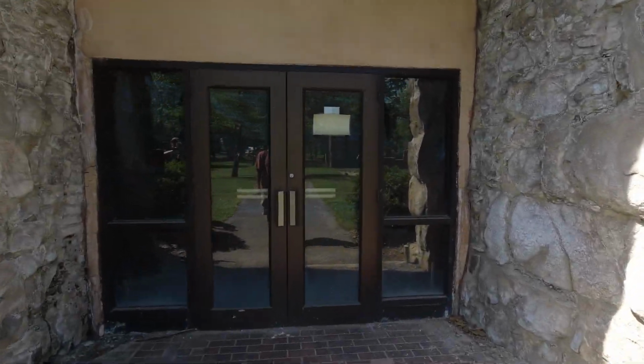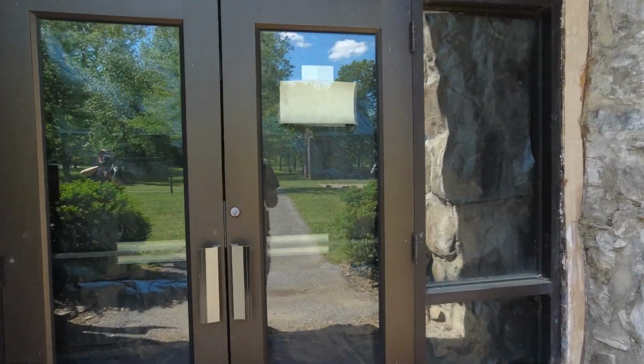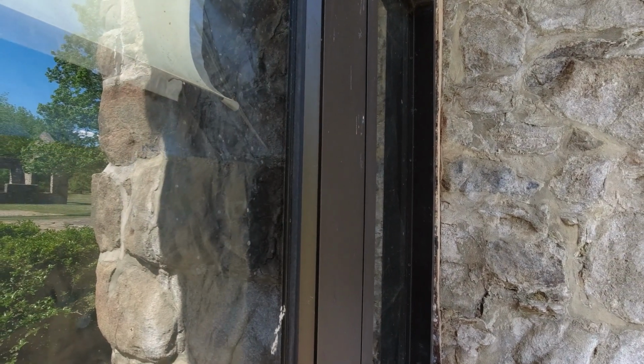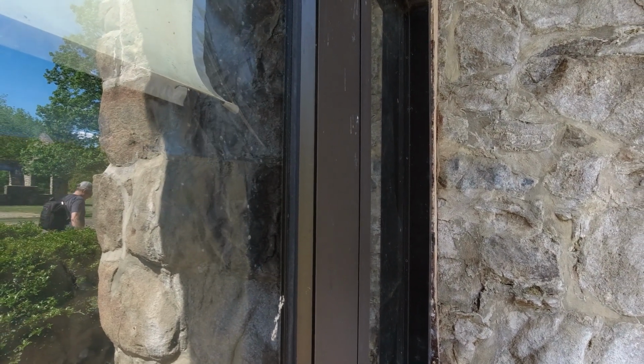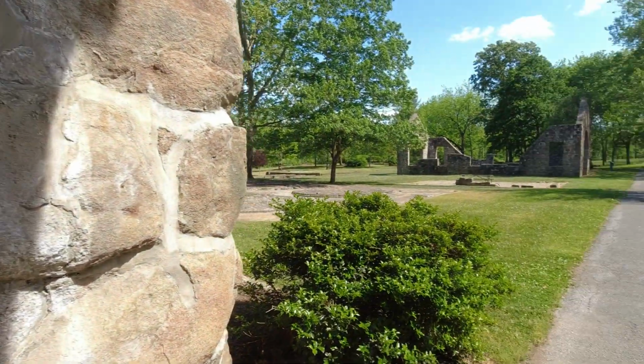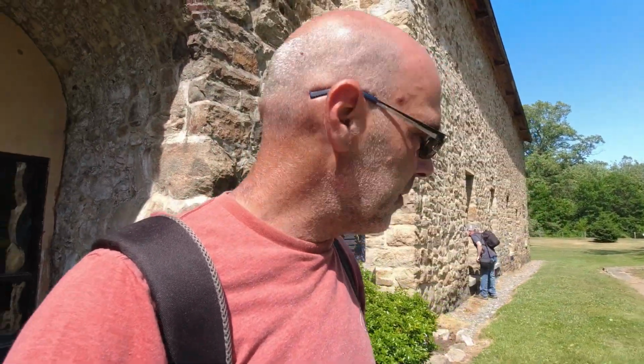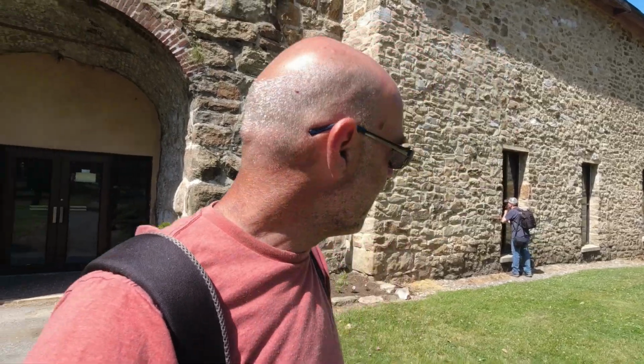Yeah, the windows are even covered up so you can't see inside. So they may actually be doing some work or something in here. So we'll have to look at trying to get in there in the future and bring you a future video. So I guess until then.